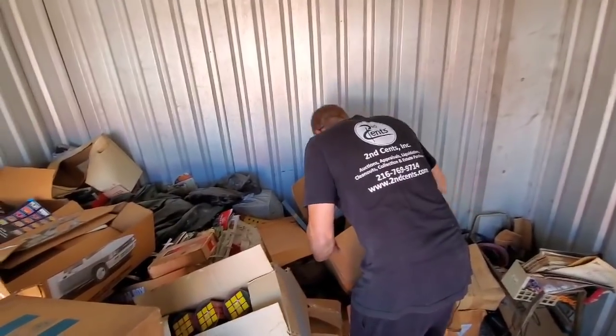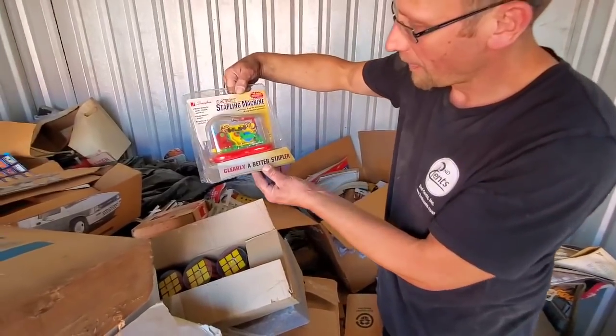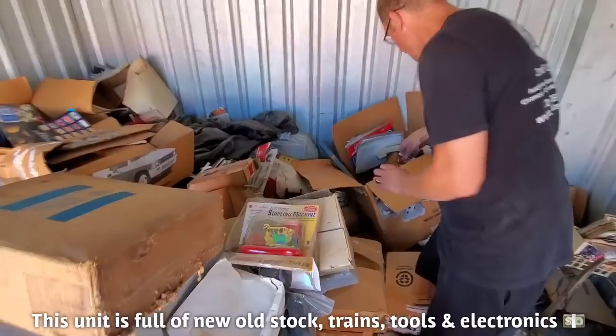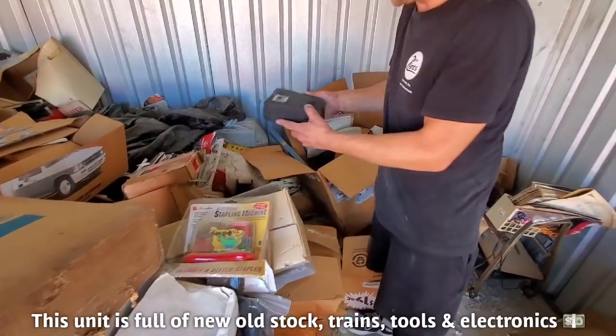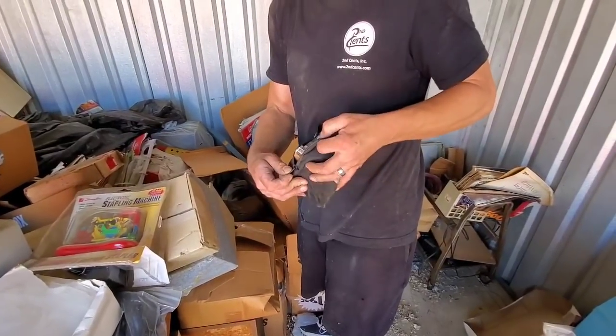Wow. Oh, look at him. That's pretty funny. Oh, that's cool. Electric stapling machine? That's got to be money right there. I always like that see-through stuff. It's cool to see how stuff works. So excited. Will this one actually be a camera this time? Nope. Tapes.